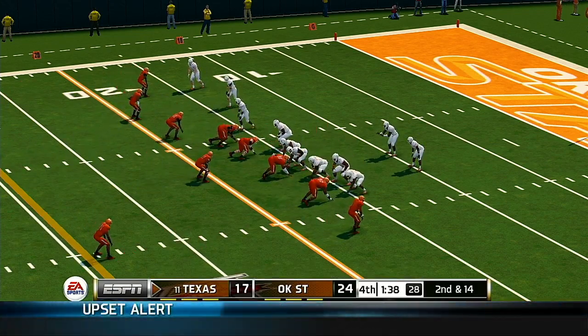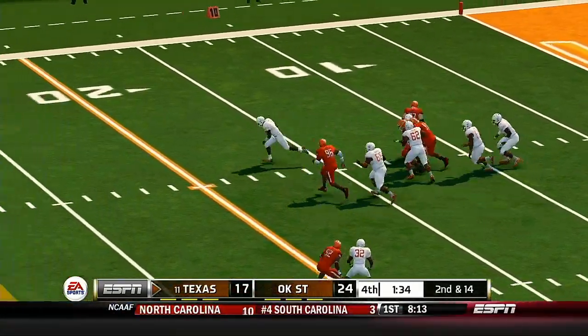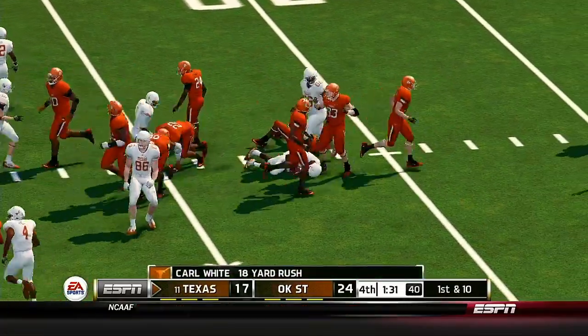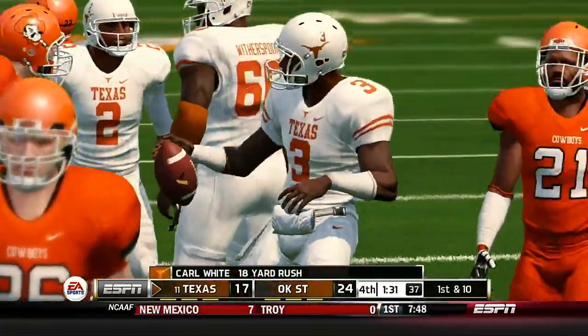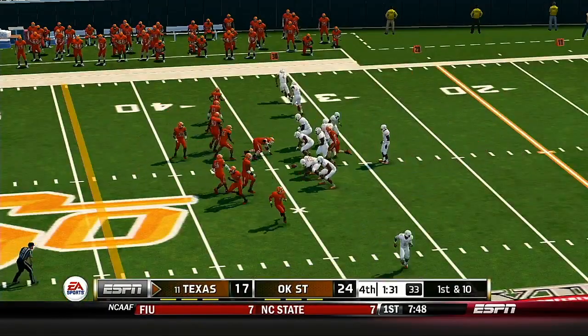Just under 2 minutes in the game. He's scrambling. He's out to the 30. They'll bring him down around the 34-yard line. Well, this is a nice run for the first down by this quarterback. That makes it first and 10.